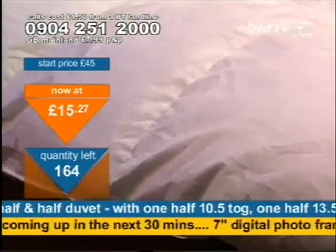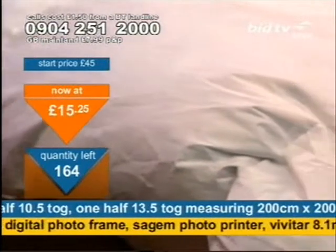£15, not for years, £15, and look at the price now, it's still going lower.